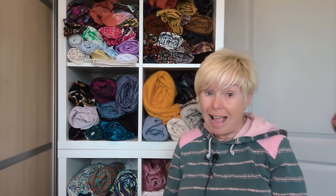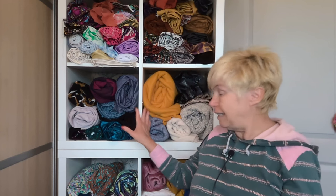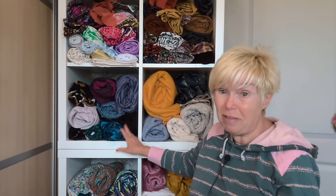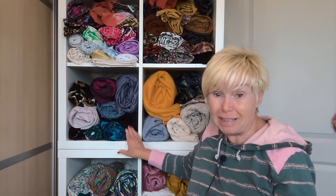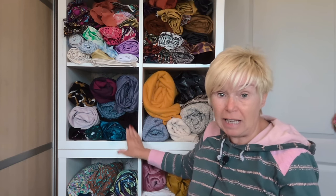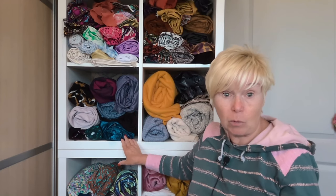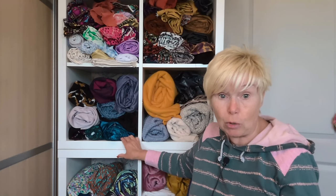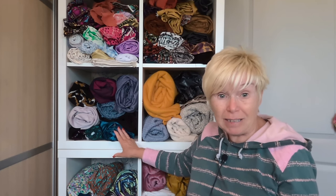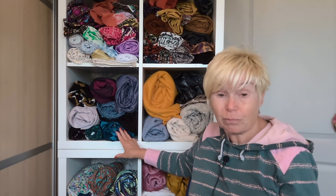So I have still got fabric in the shack, but it is crafting fabric that I'm not overly precious about. And you'll see here in my sewing room, come dressing room, I've moved two of my Kallax units inside and I've managed to fit all my fabric into 8 cubbies, which I think is pretty good going. And I don't feel as bad or as guilty about my stash anymore.